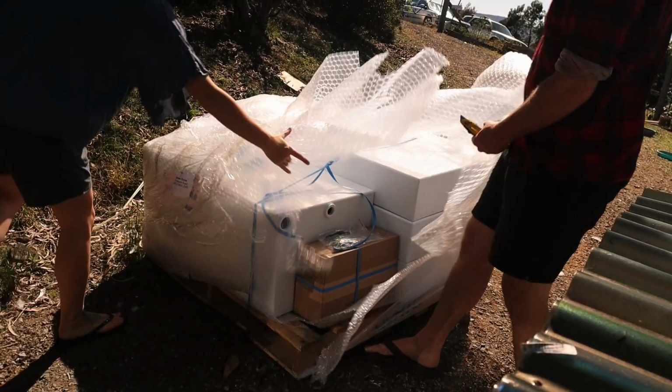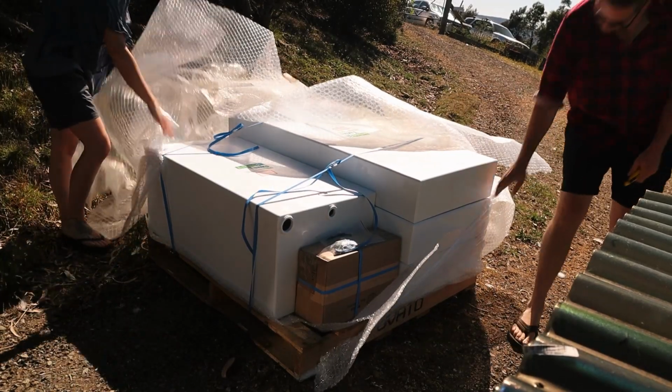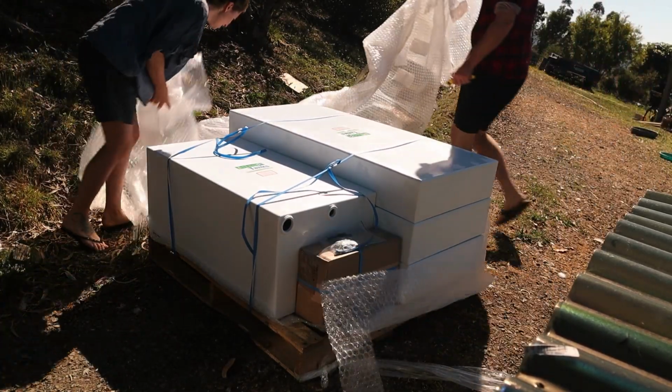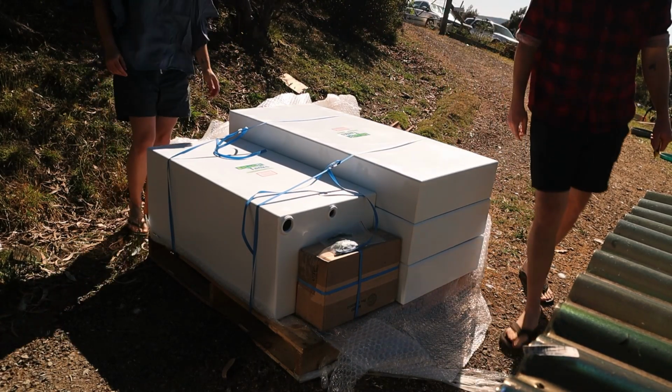Let me help. Whoa. Oh man. Bubble wrap for Inna. For Inna, sure. Inna's Christmas present.